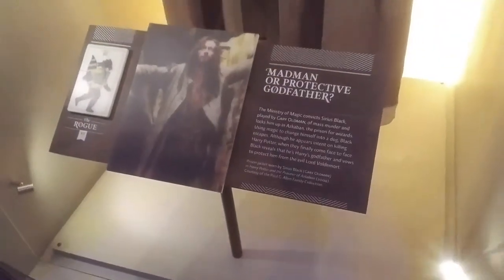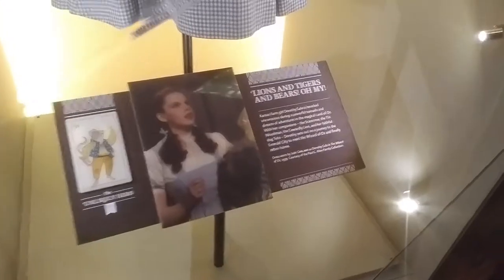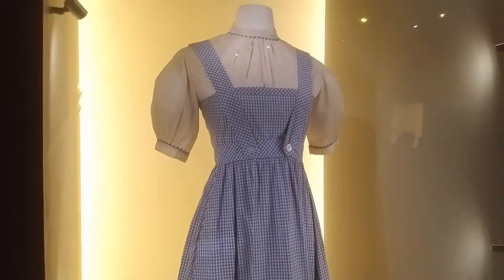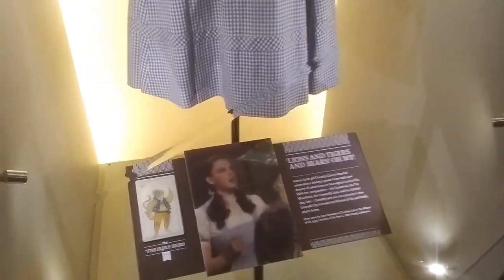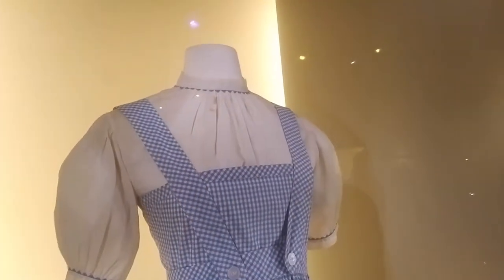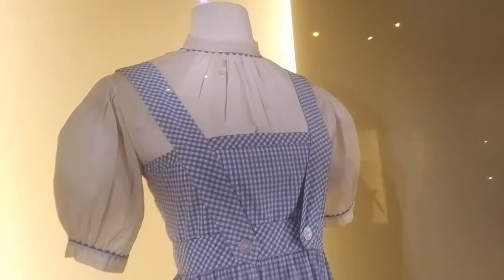Here's a serious black costume piece from Harry Potter. Here's a dress worn by Judy Garland, The Wizard of Oz. This is Dorothy's costume from Wizard of Oz. The actual one. Oh, pretty cool. You can see it was stained here. The dress is stained. It's an actual working costume. You never washed it.